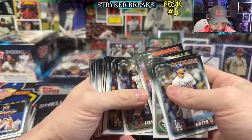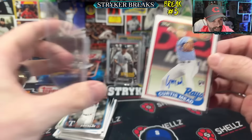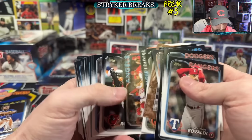We got an auto. Curtis Mead. That's a nice one. Very good. For John. Congratulations, John. One of the better rookies. That's a W, man. Because a lot of them are pitchers. Ty Cobb, Grand Gamers.